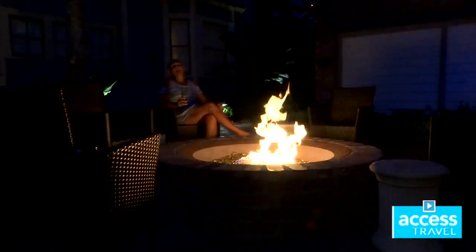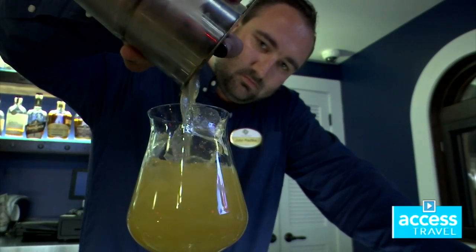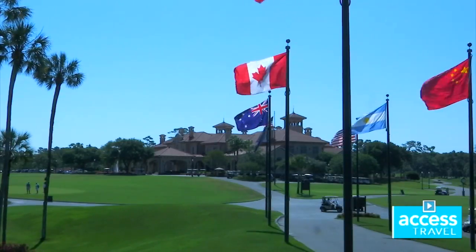Kick back, enjoy the fire pits, and get some rest. This trip to Florida's historic coast is not over. Not with Ponte Vedra Beach just up the street. It's home to the ultimate golfer's getaway.